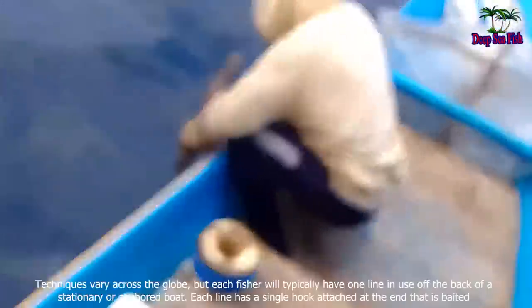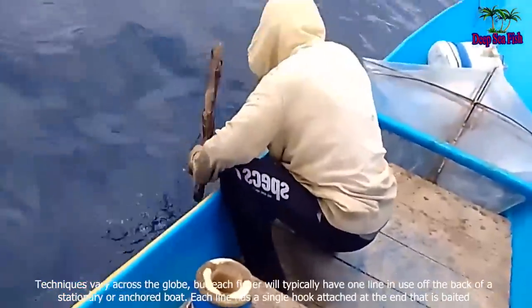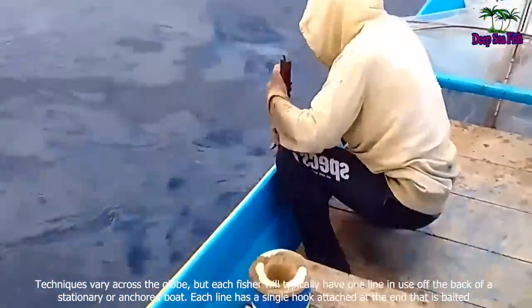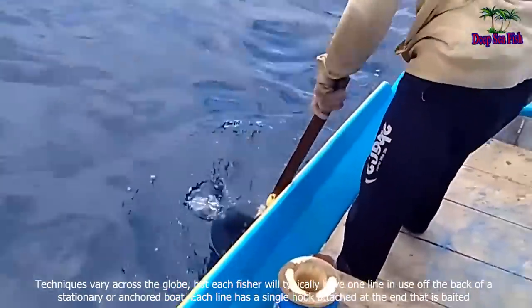Handliners generally use natural baits such as squid, chopped pieces of scad mackerel, hairtail and tuna. Natural bait may be replaced by artificial bait or lures.